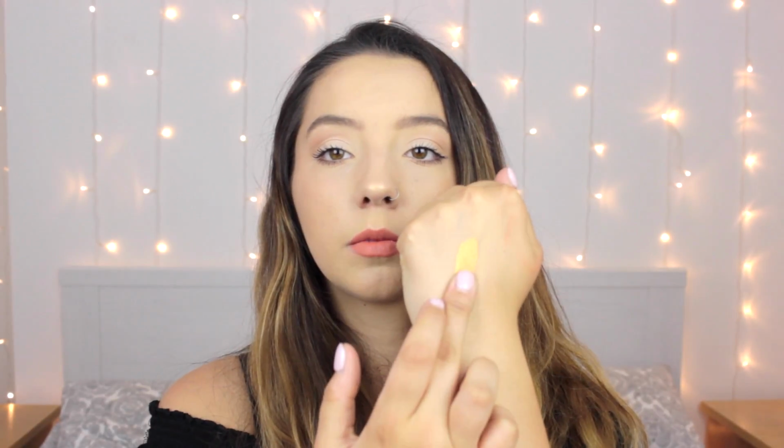The pigmentation on these eyeshadows is like no other eyeshadow I've ever tried before in my life. Like, it's actually ridiculous how pigmented these are. I'm going to show you actually. I'm going to swatch this gold colour here. Like, it's so good. It's so good.